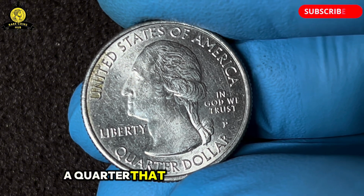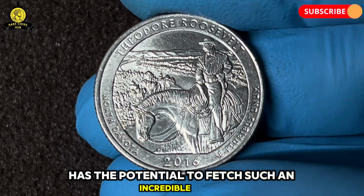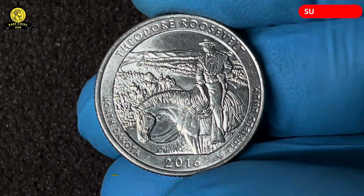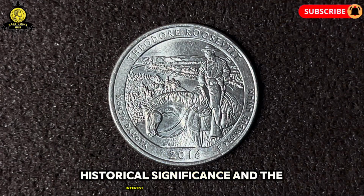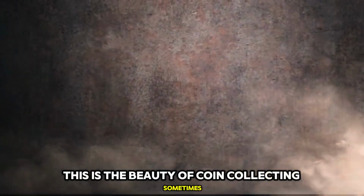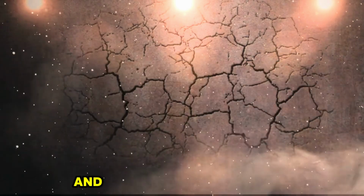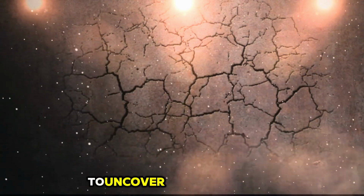Yes, a quarter that was once considered just pocket change now has the potential to fetch such an incredible price, thanks to its rarity, historical significance, and the interest of collectors. This is the beauty of coin collecting. Sometimes, the value of a coin is far greater than its face value, and it can be an exciting journey to uncover hidden treasures.